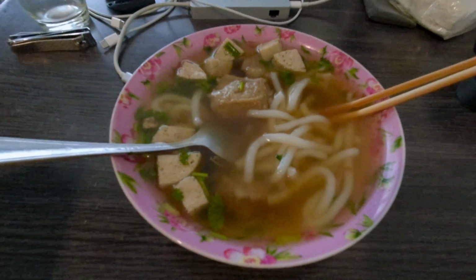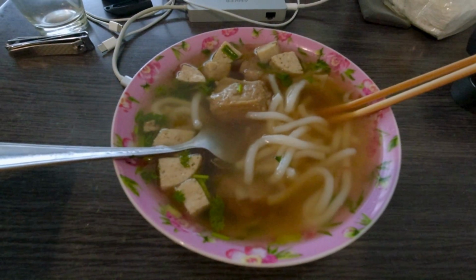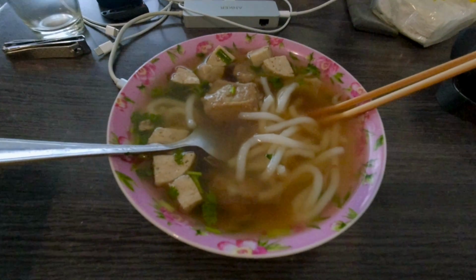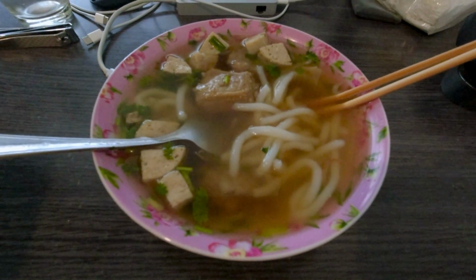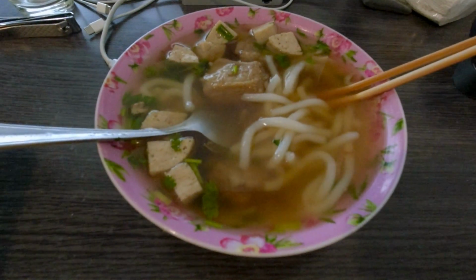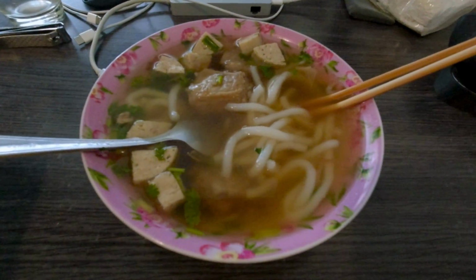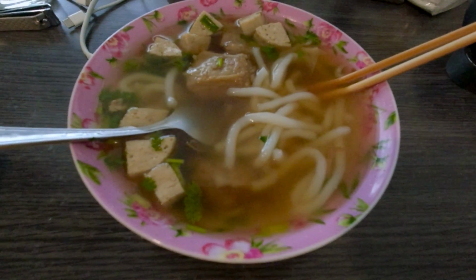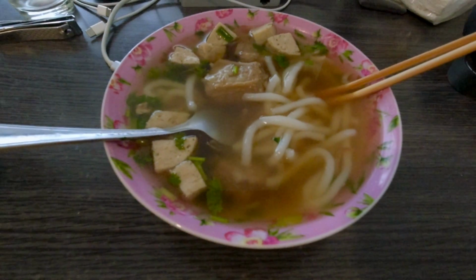Now I got it, I tasted it, and it's like a hybrid between a pho and a banh canh. So it has sort of the noodles of a banh canh with the meats of a pho, the meatballs. The broth is a mix of pho and banh canh. And banh canh is another type of Vietnamese soup with thicker noodles, a thicker broth, like a more gravy-like broth.